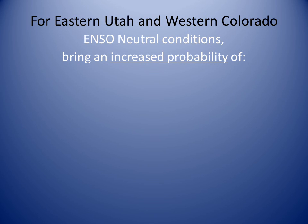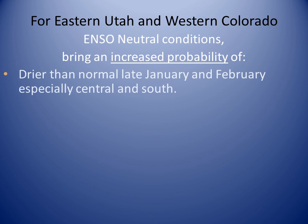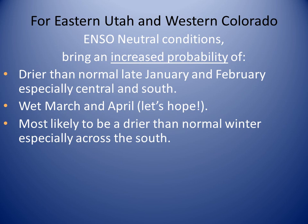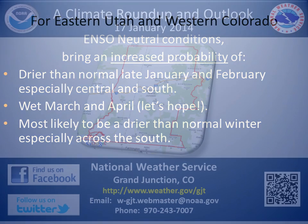Neutral winters at the 7 Colorado mountain sites tend to produce a wet December, which has occurred this season. January and February tend to be drier than normal, which, except for northwest Colorado, has been true so far. Finally, neutral winters tend to produce a wet March and April. These winters most often end up below normal for seasonal snowpack, but there are exceptions to that rule.